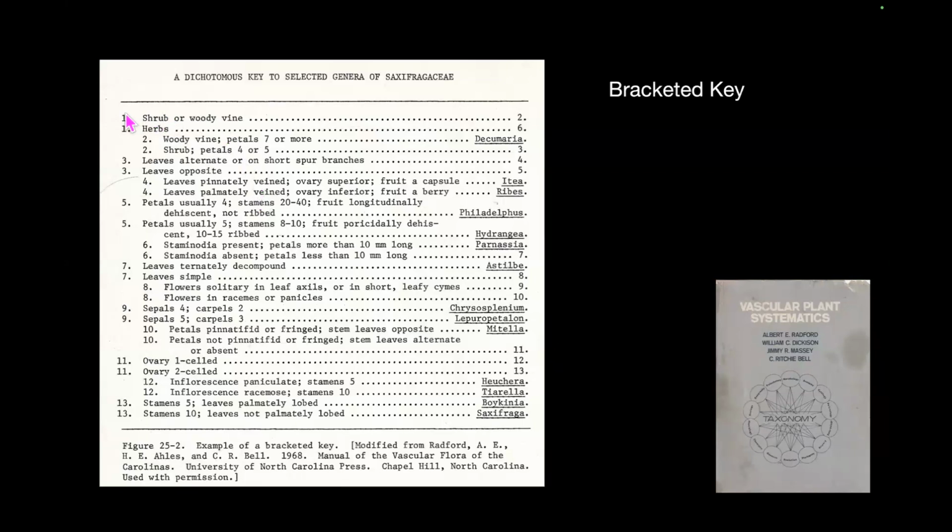So you finish up everything under the first lead, and then you number the next one. This number takes you to two, two takes you to three, three takes you to four, then to five. But up here, this one took you to six. So that is a simple way because you can just sit down with material and write it out.